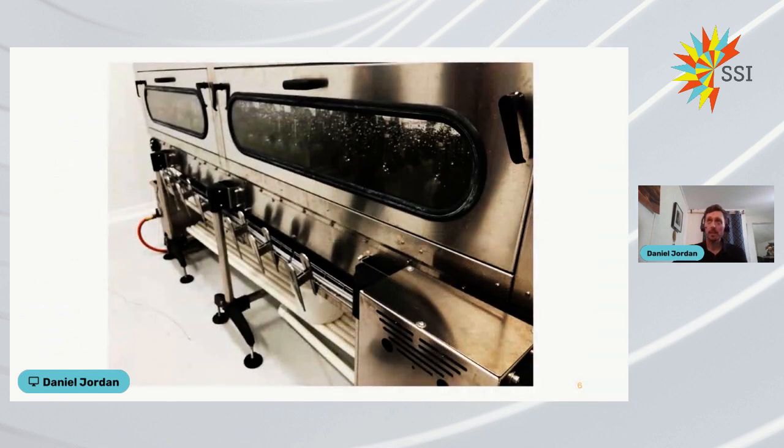So this is a bottling line. You can see the bottles in there. So this is at a food processing facility. The bottles are being filled, and then they're being cooled quickly. You need high capacity cooling to cool the bottles to spec.